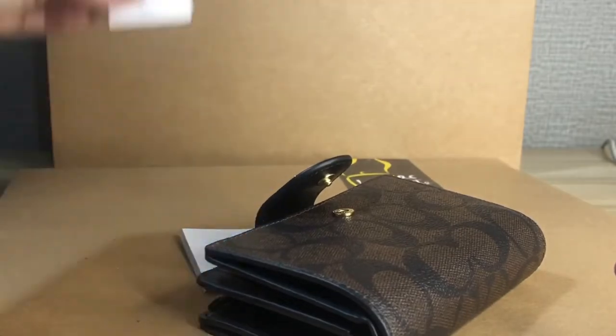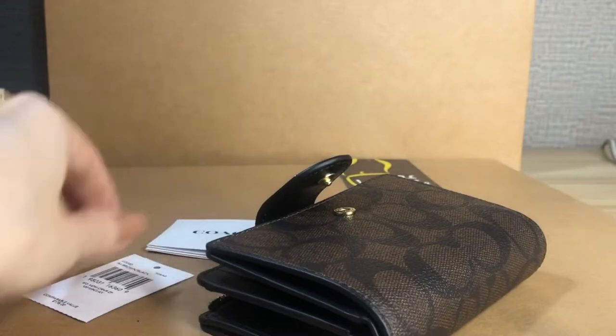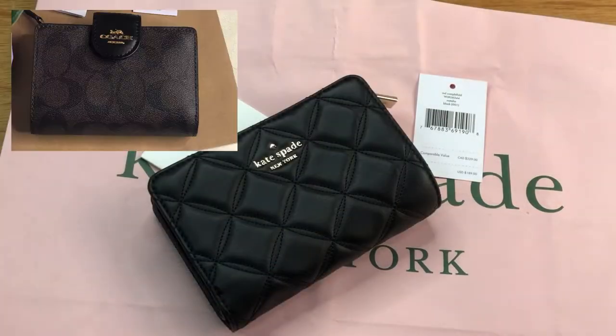So basically, if you compare the dimensions, the Kate Spade is longer and taller, but it's more compact as the width is shorter than the width of the Coach. To summarize the comparison, the Kate Spade wallet has more card slots and more pockets and more compartments compared to the Coach medium size corner zip wallet.